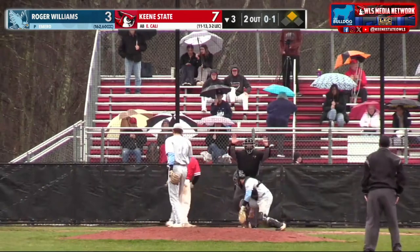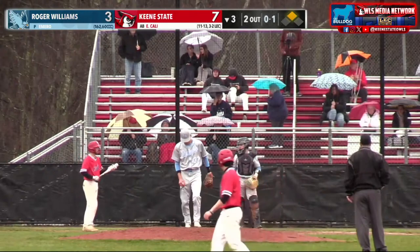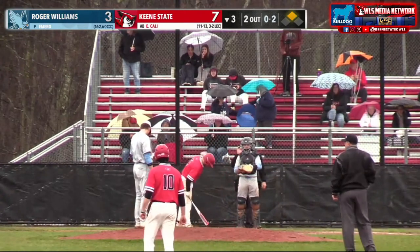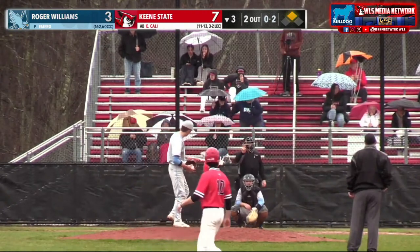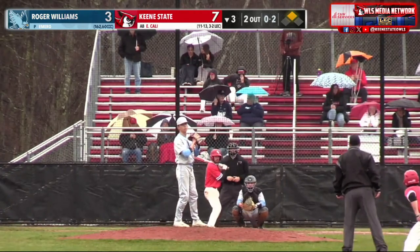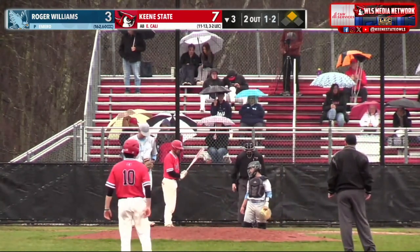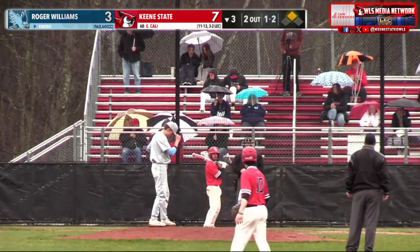A pitch that is... I can't tell if he made contact on that one at all. I think he called that a strike. That is strike number two. His pitch is outside. That is ball number one. Got a lefty batter. I'm actually a lefty myself.